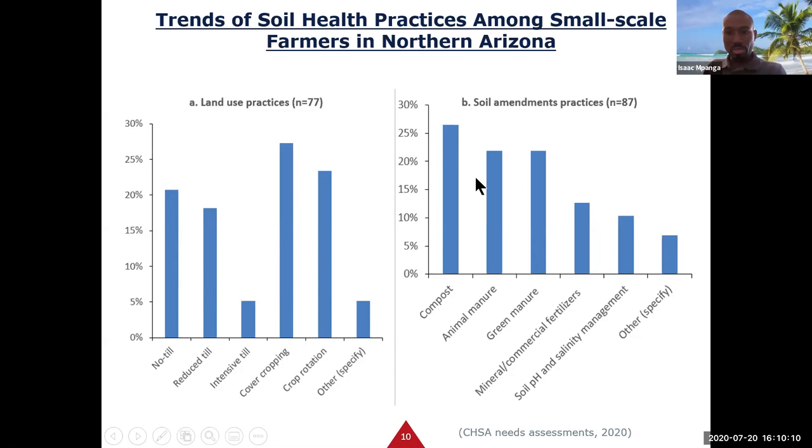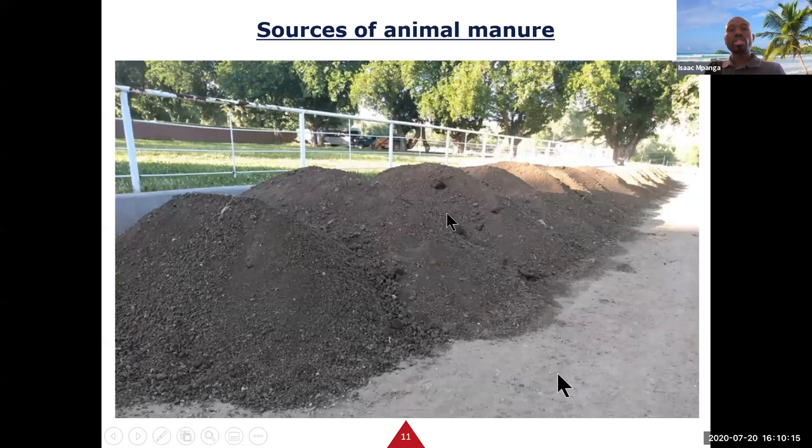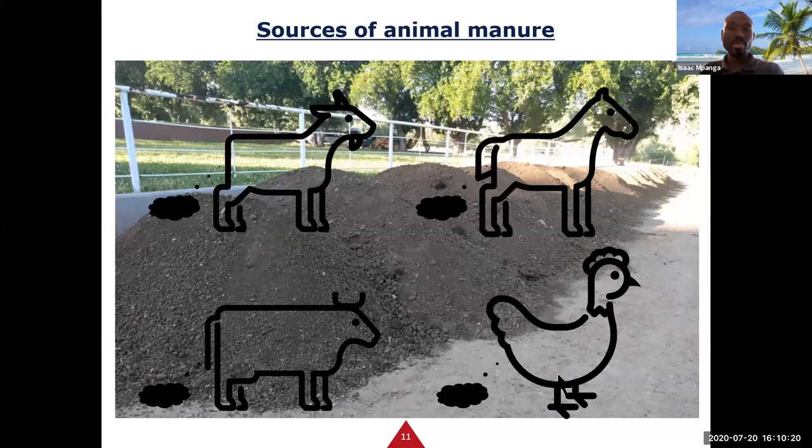When we go further, the sources of this manure are basically goat. We also get it from sheep, cattle, and poultry. And I'm going to show you some results that I have from the field recently on poultry application.